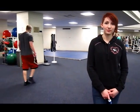This is the section of the gym in the P that has mats for stretching, free weights, exercise balls, and resistance bands.